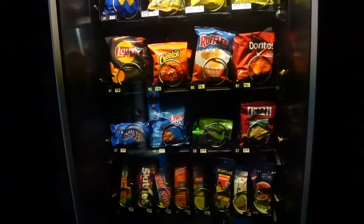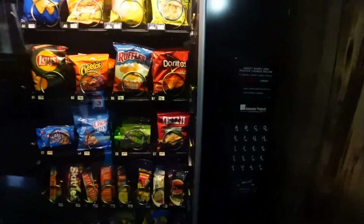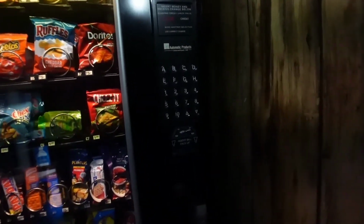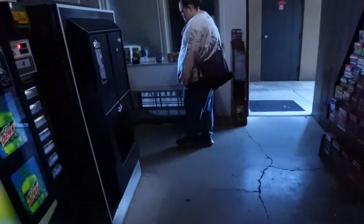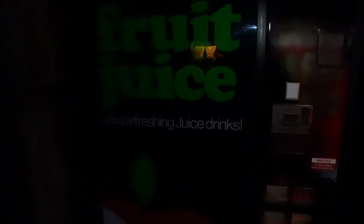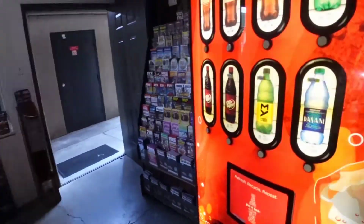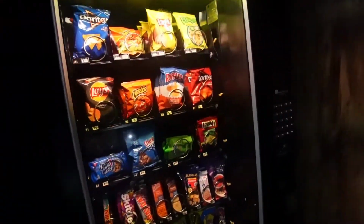Snack machine. Snack machine does not use card. So as you can see, the snack machine does not use card. It's just cash only. And over here you got a fruit juice machine, which does not look like it's on. No life to the fruit juice machine. So you have one option for drinks, which is Coke, and some snacks.